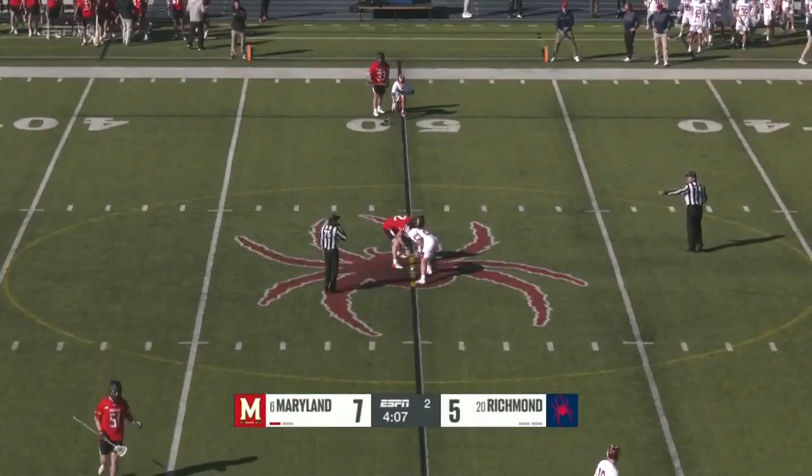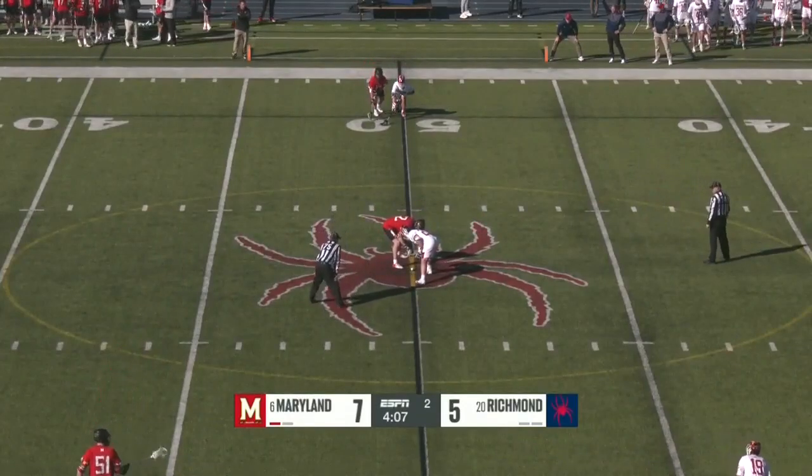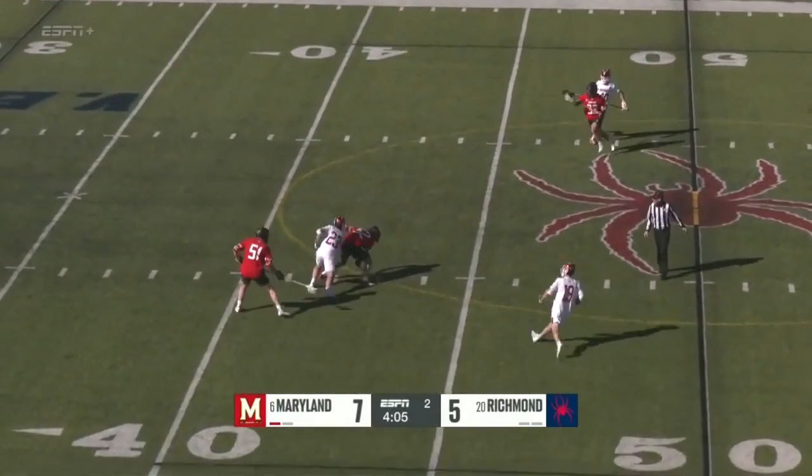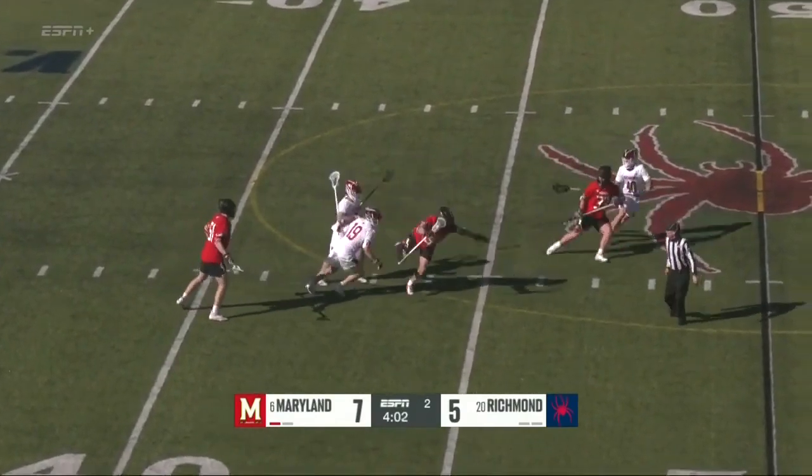It was a nice move from Erksa to pick up the tally. That's his second goal of the game. They slid to him. They were there defensively, but then somebody needs to put a body on Erksa there. So now you've got 4 unanswered Terrapin goals.